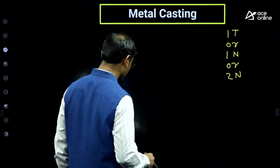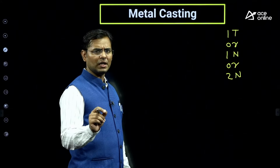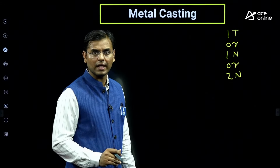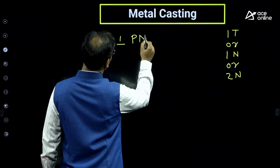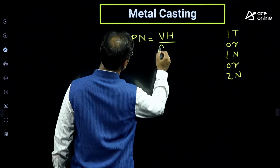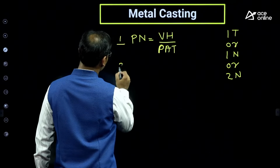And what about the numerical? How to prepare the numerical? Guys, just see, there are hardly 4 to 5 formulas. Okay, one formula is for the permeability number. We have to calculate the permeability number, and that formula is VH by PAT. VH by PAT, this is the formula for the permeability number.